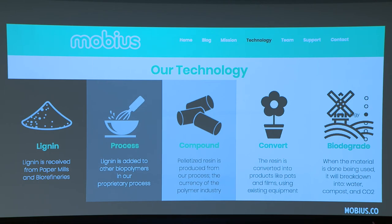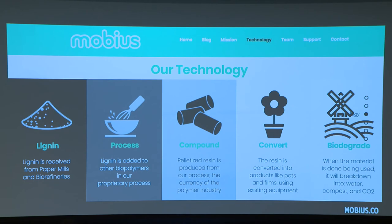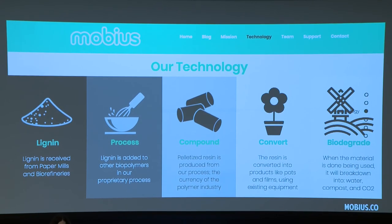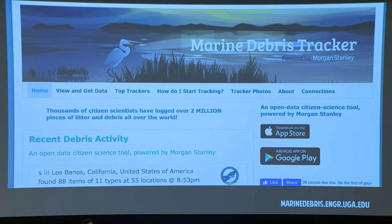So this company is taking the tree lignin, and what happens at the end of a season is you plow that bioplastic into the field. The end is just water, compost, and CO2. So there are some opportunities for bioplastics that are both bio-derived and bio-benign, and that's really interesting. We have some innovation opportunities.